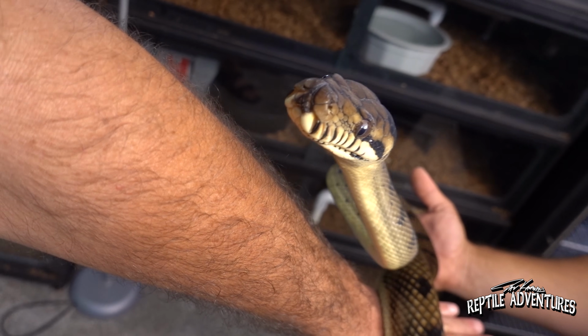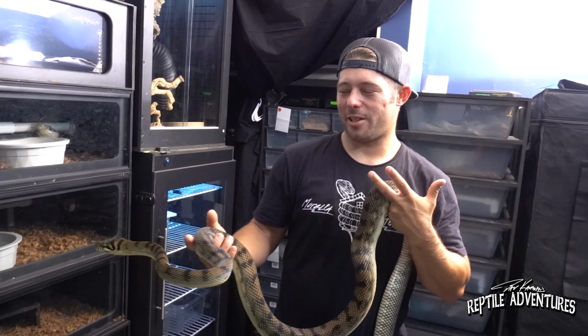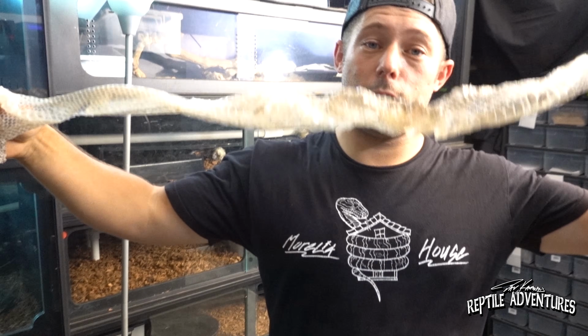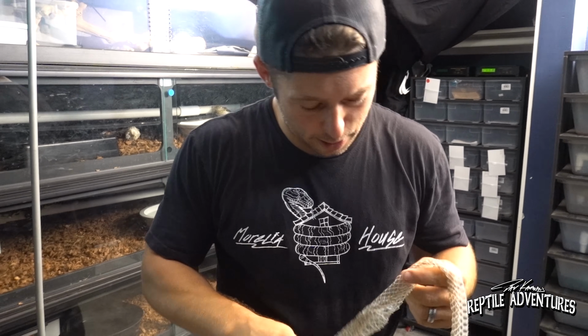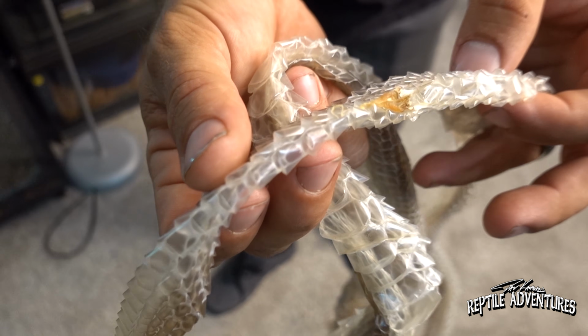All right, so I would like to do a little bit of pairing. Yeah, let's do it, guys. So what I'm going to do, I'm going to go ahead and put Slim back. So this is the shed of the dude who was my southern male that was patternless that we had out, and he's definitely a male. Look at those sperm plugs.